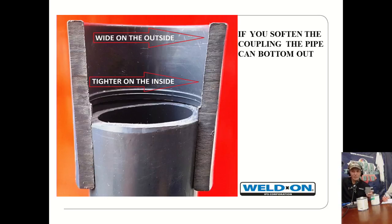Did you ever think, whenever you take the pipe and put it into the fitting, it never goes all the way down to the bottom? Why is that? You're not the unluckiest person in the world. There has to be a reason for that, right?